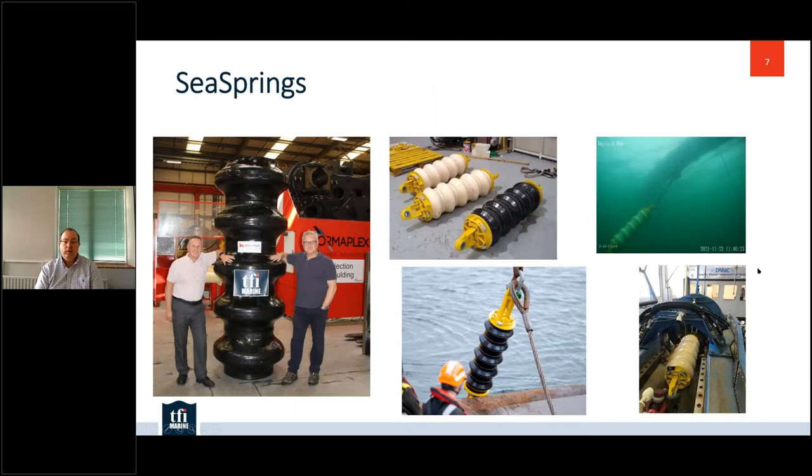So an example of what C-springs look like, the page here just has a couple of examples. On the left-hand side, we have a C-spring designed for a 2.5 meganewton MBL load, and that's going on to a floating wind platform later this year, which I'll talk about in a moment. And on the right-hand side, we have a lot of our aquaculture components. These are smaller C-springs designed for about 400, 500 kilonewton MBLs, but specifically designed for letting you move aquaculture cages to more exposed environments without having to change the cages themselves.